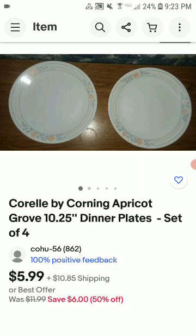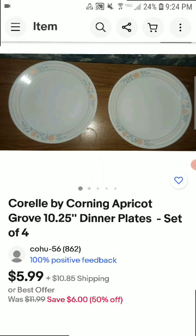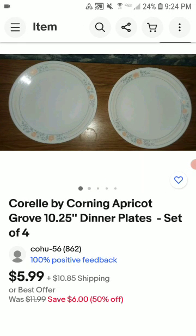Especially a lot of this stuff, I get in big bulk lots, like all the plates and stuff like that. I have one listing of a big bulk lot of glasswares. I have 2 lots right there, 2 listings. I have 3, 4, 5. That's not part of the big bulk lot. But I have 3. 1, 2, 3, 4, 5.